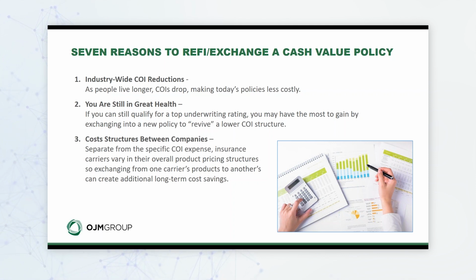Another reason is if you're in great health still. If you can still qualify for a top underwriting classification, you will more often than not gain by exchanging to a new policy and getting into a lower cost of insurance structure that would be available to you.